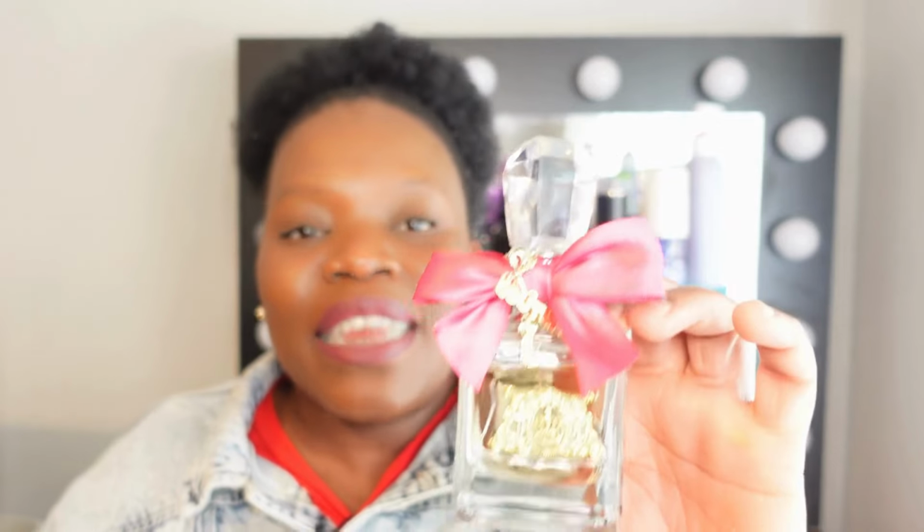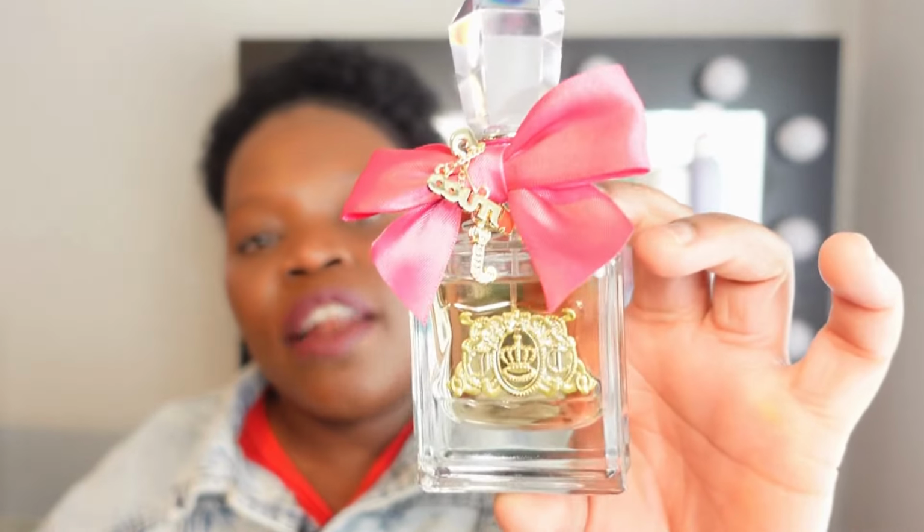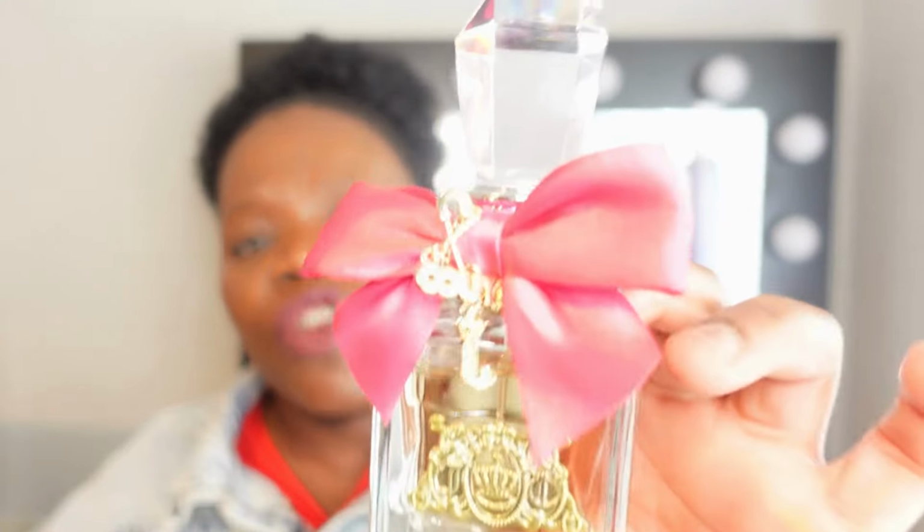Now, the last fragrance I'm going to talk about is not that cheap, but you normally find it discounted on websites like All Beauty, on Look Fantastic. You can find it on a discount because it's been around for a minute, and this is Juicy Couture La La Juicy. Is it La Vive Juicy? Yeah, Viva La Juicy from Juicy Couture.